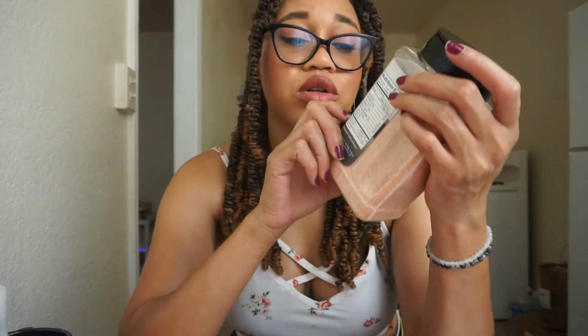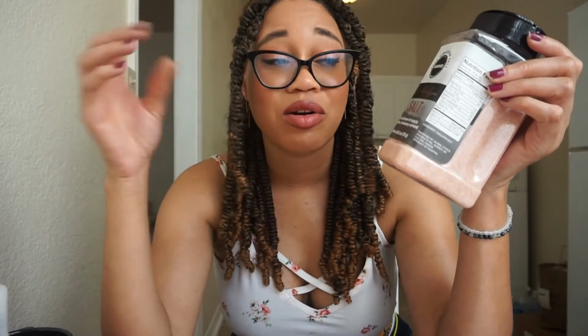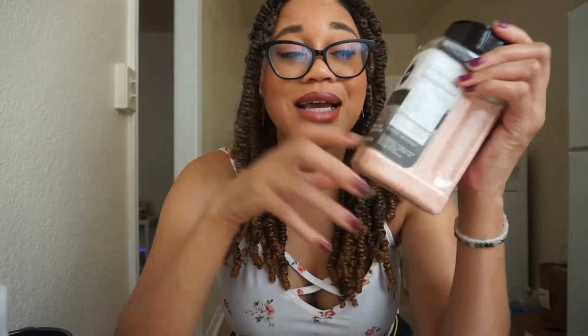So you can find pink Himalayan salt at your local drugstore, your local grocery store. It's pretty easy to find. They do come in different levels, so you can find them as rocks, or more coarse and more fine ones like this. But for skincare purposes, I definitely would suggest getting a finer grain of the pink Himalayan salt.